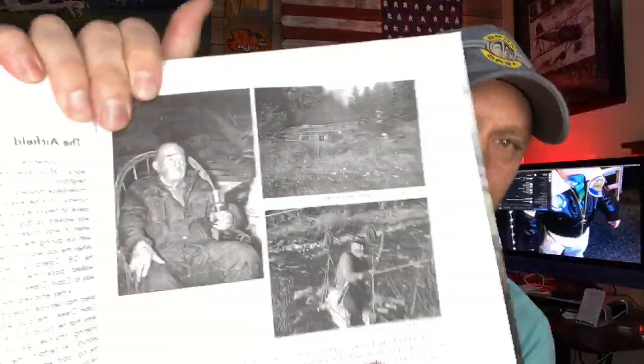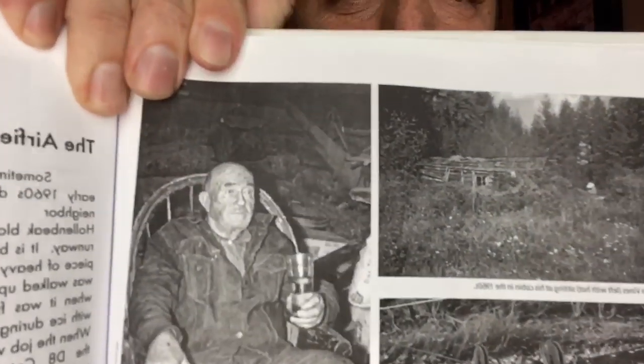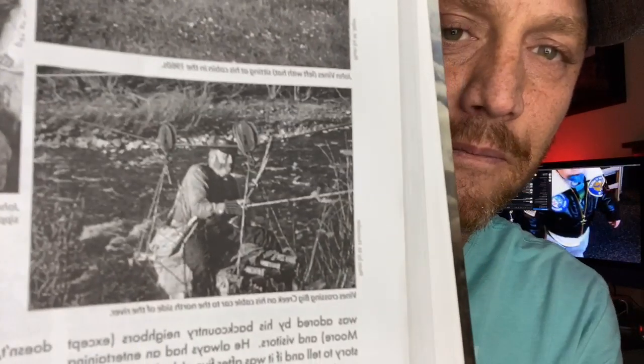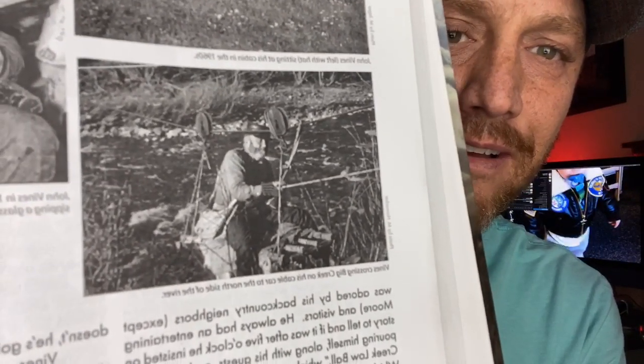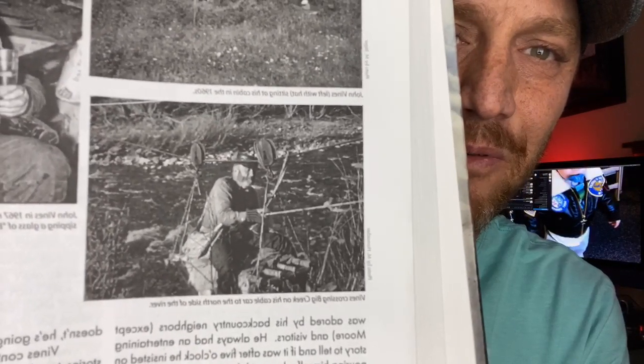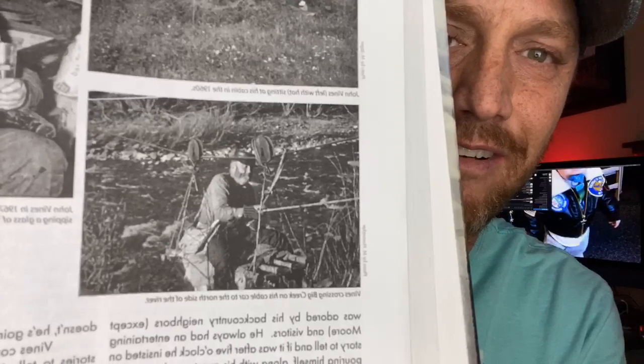Here's some pictures of good old John Vines. Right here. There's a picture of him sitting at his chair that he made. You remember? Here he is crossing the river with a raft made out of wood, and he's pulling a rope across. So he strung a rope across the river, and that's how they got across back then, I guess.